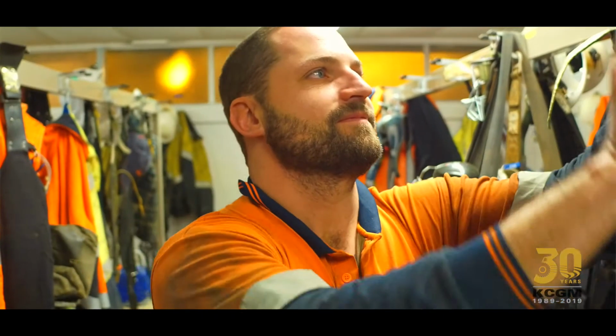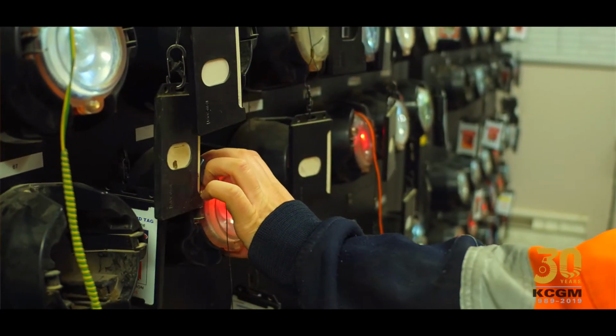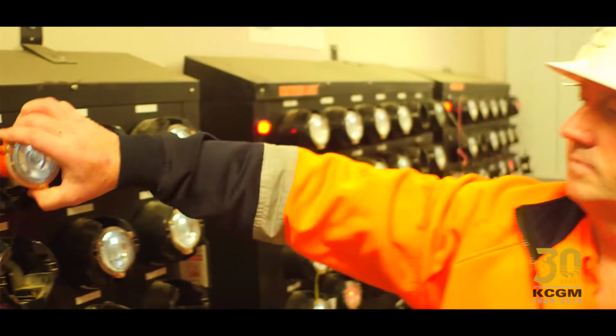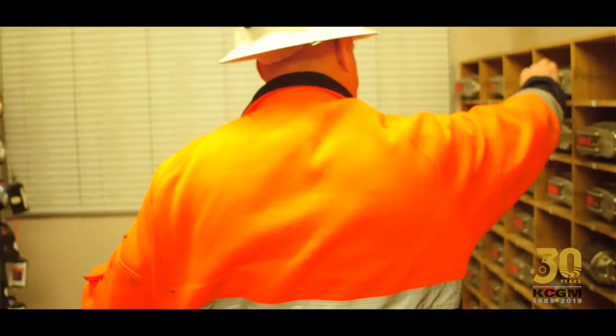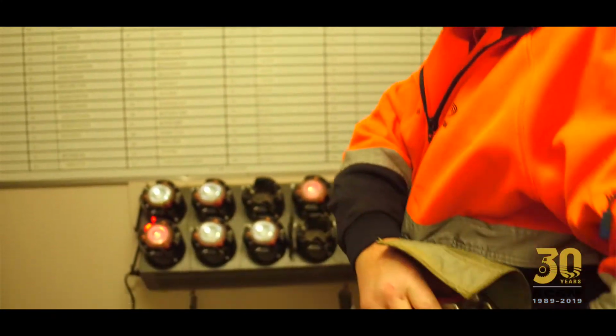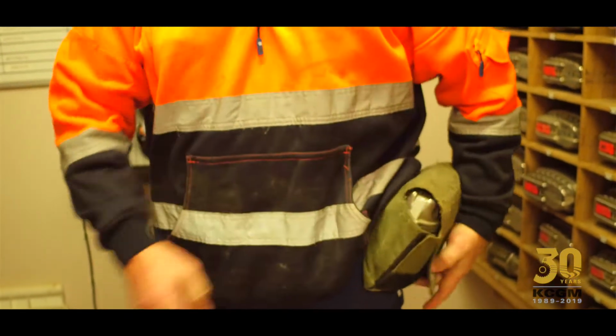Cap lamp, which is on the top of the helmet here, everybody's got to have one to go underground. There's basically no lights underground, so you need to provide your own light, and it's a bit similar to working by torchlight. There's also a backup lamp in there, so if the main lamp fails, you've got a backup so that you can get to a place where you can be rescued.